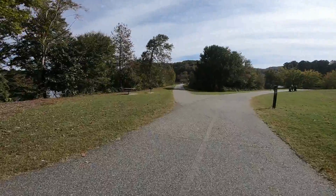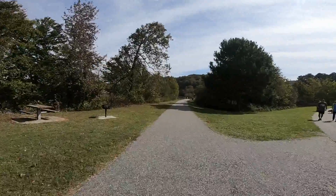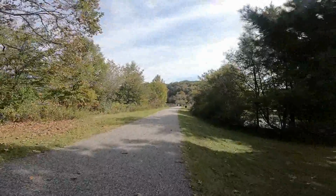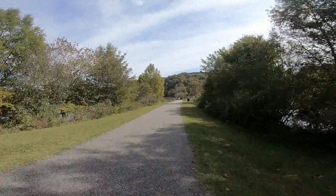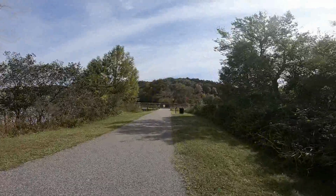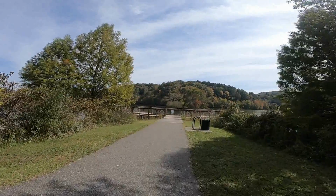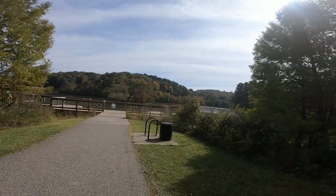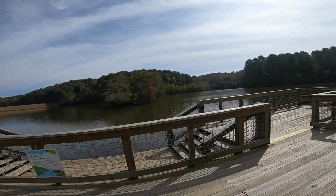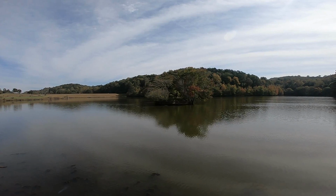Well, let's go check out this dock. See what it's got to offer. Looks like it offers a view of that island out there. View of some color across the lake. Look at there, another dinosaur in the park.